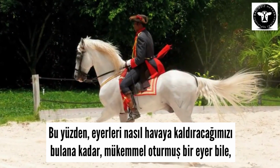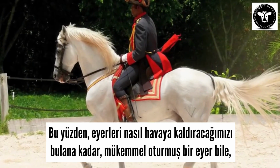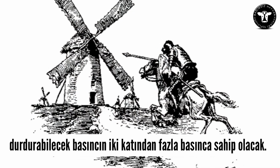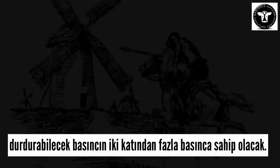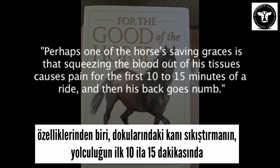So until we learn how to levitate saddles, even a saddle with an excellent fit, the best air, foam, or wool stuffed panels, and an average weight rider will have pressures which are more than twice what it takes to shut down the blood flow within the muscles. Mary Wanless writes in her book, For the Good of the Horse, perhaps one of the horse's saving graces is that squeezing the blood out of his tissues causes pain for the first 10 to 15 minutes of a ride, and then his back goes numb.